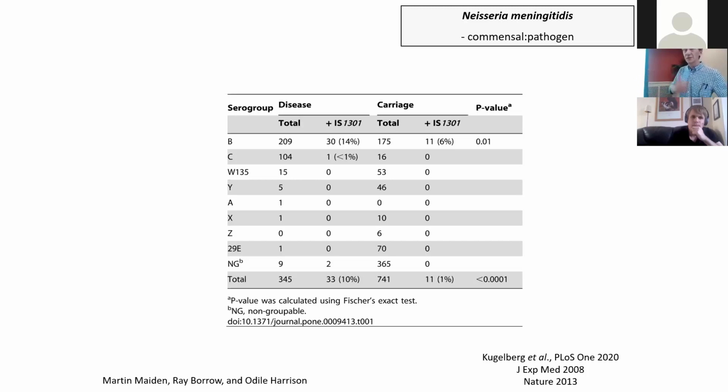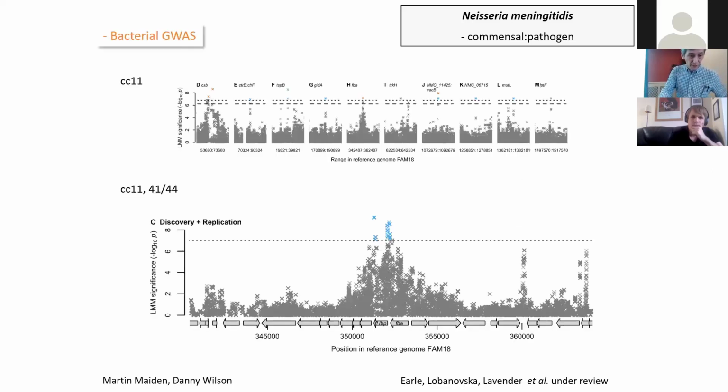The Deal more recently has done the same analysis with more polymorphisms that we've found to increase capsule expression, and we don't see an association with any of the polymorphisms, or all the polymorphisms put together, when we control for clonal complex. That led us towards the recent work, which I'm going to talk about very briefly, which is undertaking a bacterial genome-wide association study. This is done with Martin and Danny Wilson and Sarah, who is in Danny's group.